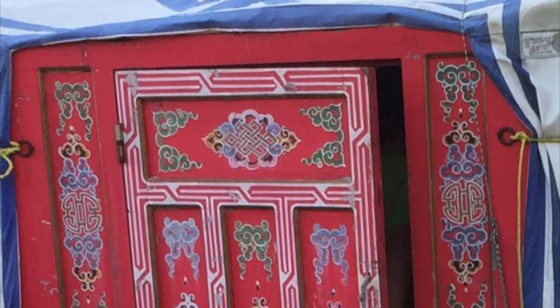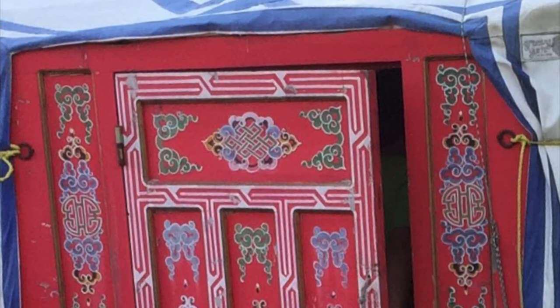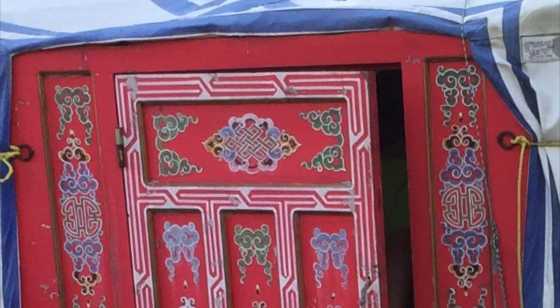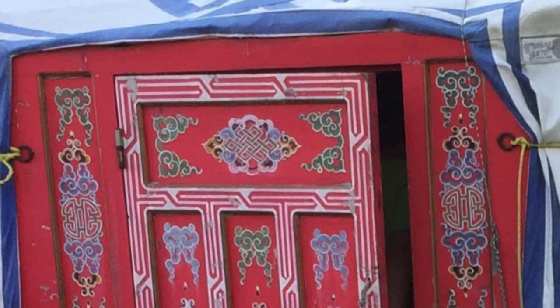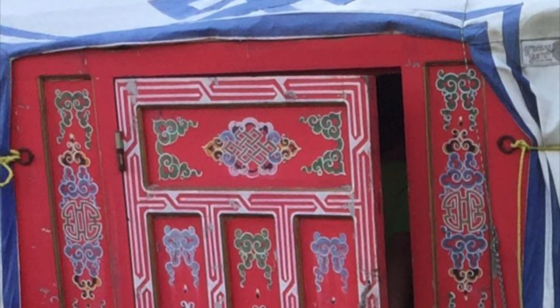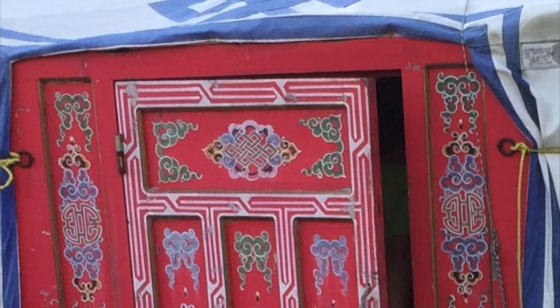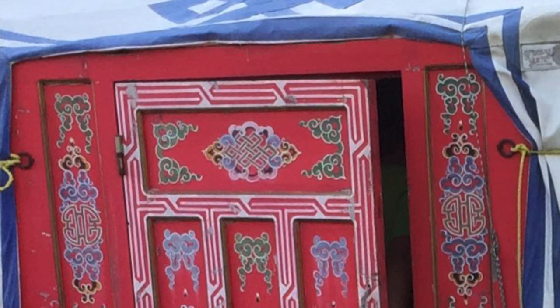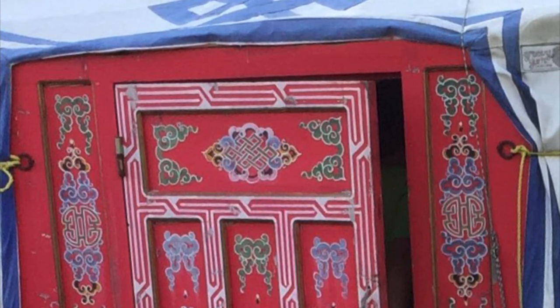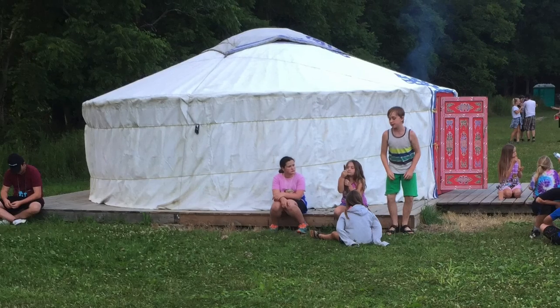Do you see the beautiful designs on the gur's door? They are all hand-painted. These patterns are typically passed on from generation to generation, so your door would look very similar to your mother's, which would look like your grandmother's. The symbol in the middle is called an ulshi, and it's symbolizing the ever-expanding universe and the balance of life and death. It brings long life and prosperity while driving away evil spirits.